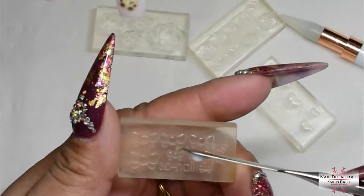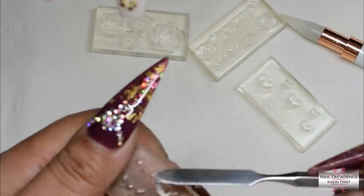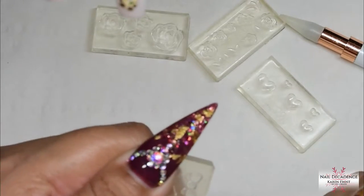So now I'm going to use the molds. I'm going to make my own embellishments to put on the top of the nails. So I'm going to use the white. I'm just using the spatula that comes with them.